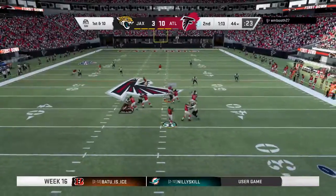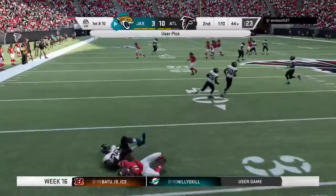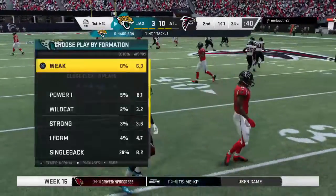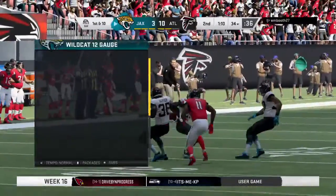Now Ryan on 1st down, into heavy traffic, and it's intercepted. Picked by Ronnie Harrison. And his guys are going to take over at the 34-yard line.